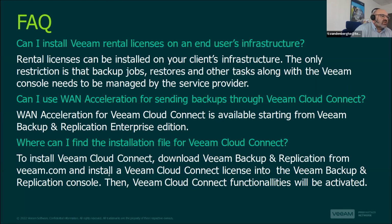So a few frequently asked questions. Can I install a Veeam rental license on an end user's infrastructure? Yes, Veeam is quite flexible there. You can, but you have to do, let's say, 95% of management. I say it's no longer 100% because we have self-service portals nowadays where, especially with version 7, for file level restores, customers can do their own restore. But still, it's you as a partner who has to do, let's say, 95% of all management, especially everything which has to do with setting up the environment, setting up the backup jobs and so on, monitoring. That should be done by you. But some self-service is allowed, and you can use service provider licensing at the customer side.